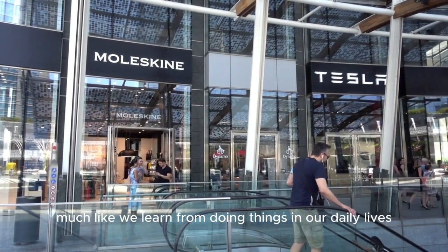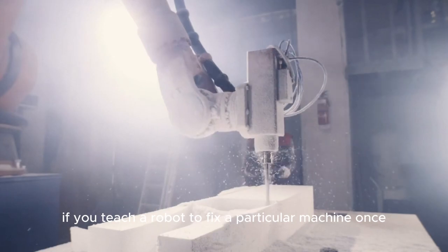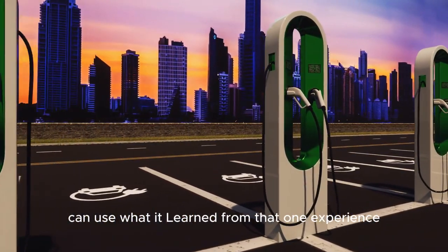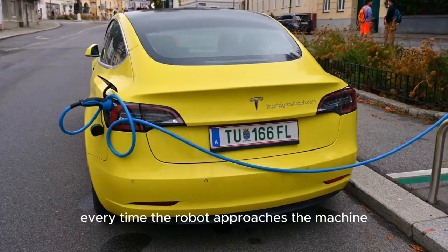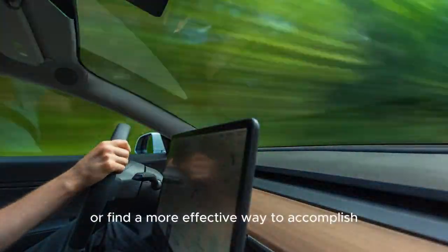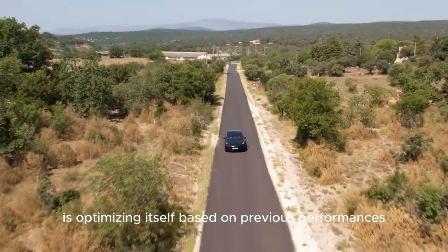Much like we learn from doing things in our daily lives, the AI learns from each interaction and task it completes. For example, if you teach a robot to fix a particular machine once using generative AI, the robot can use what it learned from that one experience to not only repeat the task, but actually get better at it with each attempt. Every time the robot approaches the machine, it may modify its approach, speed up the process, or find a more effective way to accomplish the same goal. In essence, generative AI is optimizing itself based on previous performances.